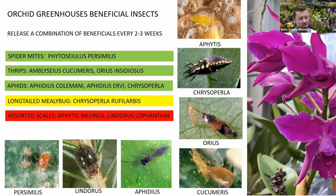And maybe we weren't quite as successful as quickly, but we do have very low levels now. We really attribute that mostly to Amblyseius cucumeris, which is another predatory mite. And then earlier on in our transitional periods, when we had much higher populations of thrips, we were releasing aureus.